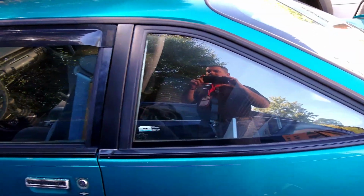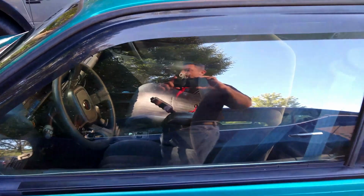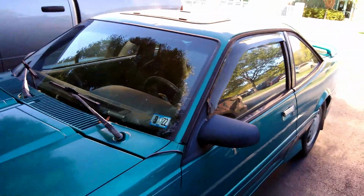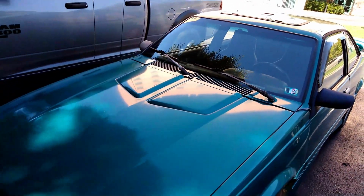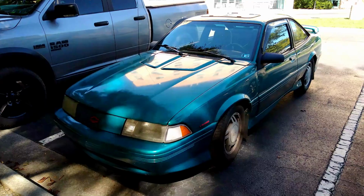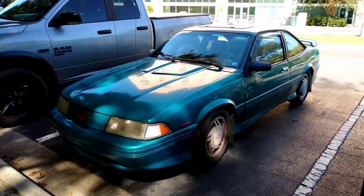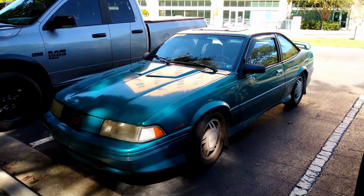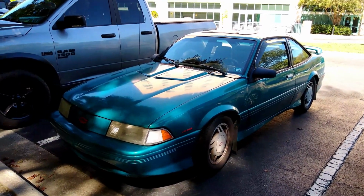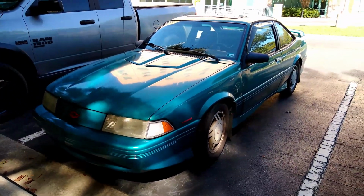Nice clean cloth interior on this. It is a 5-speed. Power windows, which was pretty darn rare. It's got a sunroof. That does not look factory, but it's got the V6 high output. Should be a 2.8, I believe, in this, but it might have even been larger. I think this is the 2.8 though. This is the same engine they put in Celebrities in the last year of the Citation. Would have had the multi-port fuel injection, I believe. But just look at it, man.